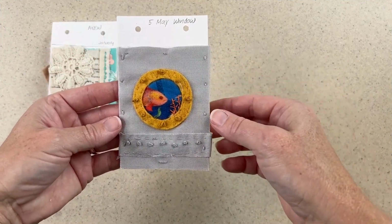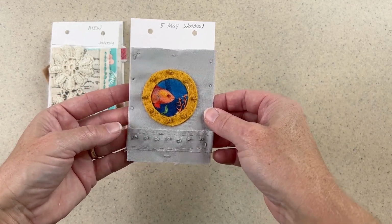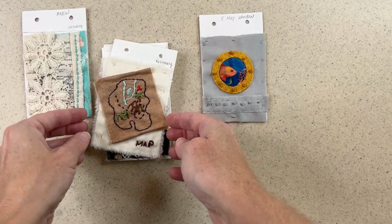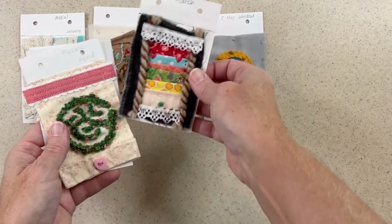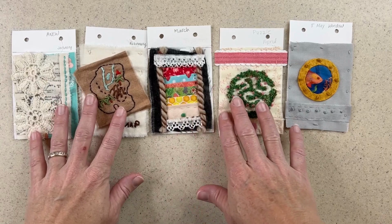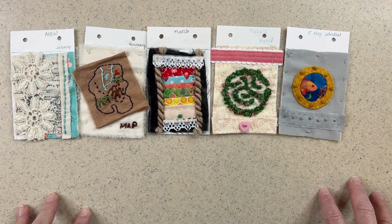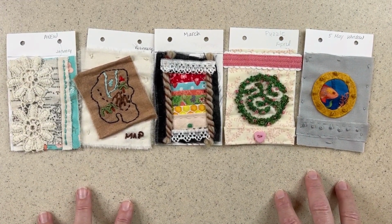So here's May's card all complete from the prompt window. I love how that turned out. I have my previous ones here from January, February, March, and April. And now we're 5 months in through Stitch With Me in 2023. I'm thrilled with the way this is coming out. So that's prompt 5 in Stitch With Me in 2023.